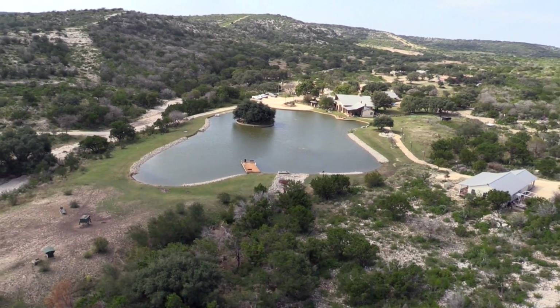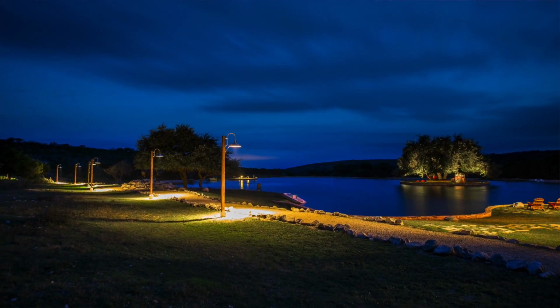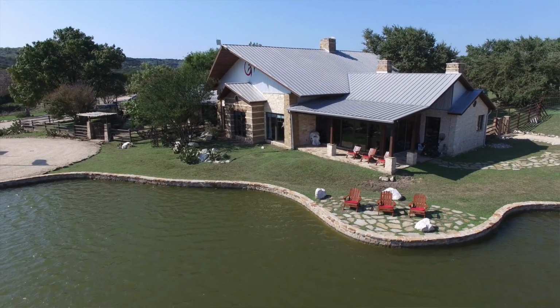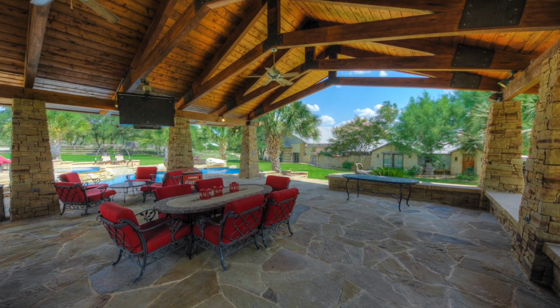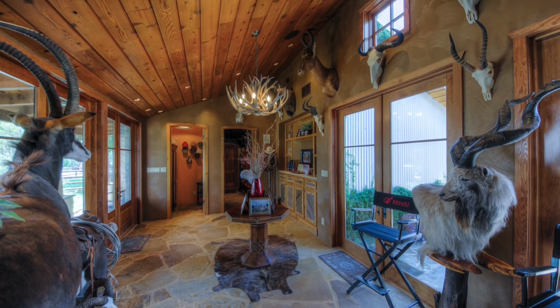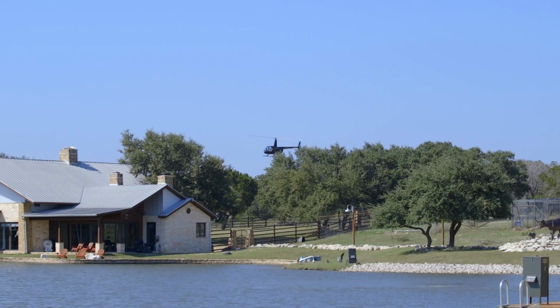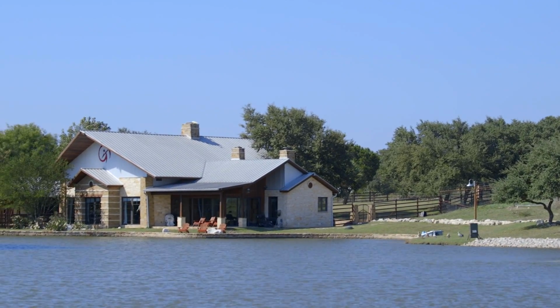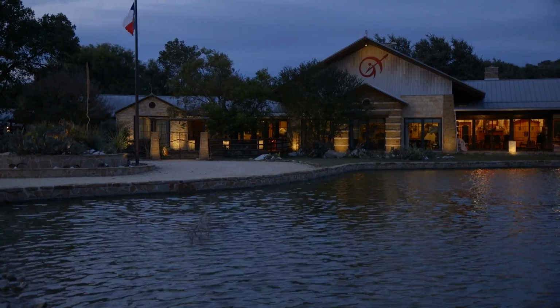We have movie stars come here. We have sports figures come here. We have billionaires come here that aren't comfortable taking their family anywhere else because of security concerns. So we've hit the mark, and people will look at you and tell you, I don't need all that stuff. I just want to hunt. But in the end, it's nice to have, and it makes a difference.